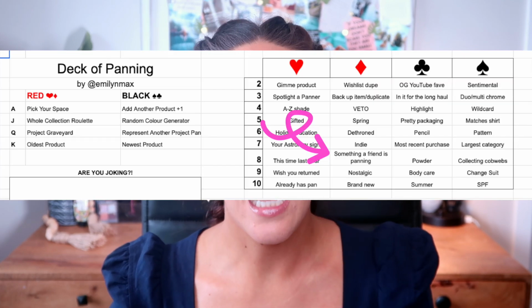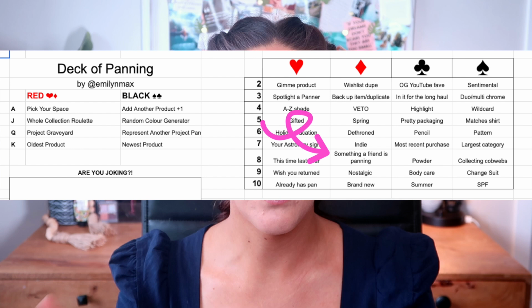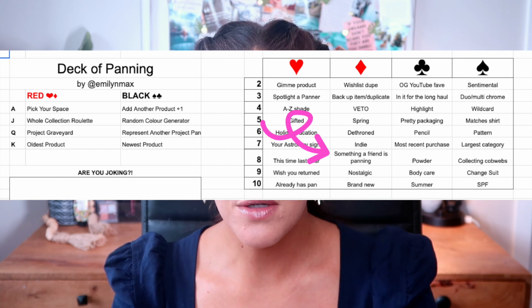All right, you guys, so it's easiest for me if I just update in the order that I've actually rolled these products in. And the first product that I rolled in was for the prompt, something a friend is panning. This product is actually sitting on my desk at work, but I wanted to get this video filmed. So if I remember to bring this product home, it's the Bite Beauty French Press Lip Gloss. Rebecca Morgan was working on panning this in her year-long rolling Project 10 pan. She has finished hers. I have not finished mine.